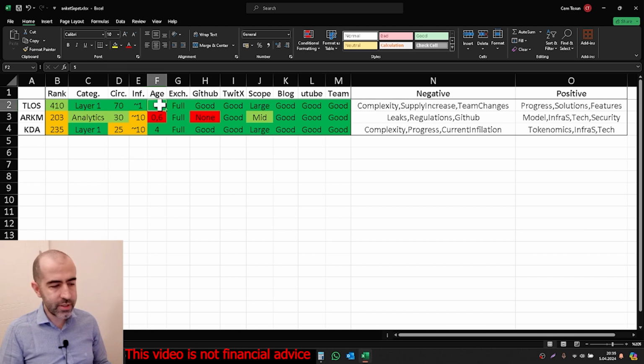So for the ages, the next criteria, TLOS and Kadena are getting a green mark, since TLOS has been active for the last 5 years and Kadena has been active for the last 4 years. ARKM is a very young project. It is in its 8th month currently, as far as I can tell. And since it is a young project, anything is possible for now, upwards or downwards, even a hack possibility, so we need to be careful on that. This is a young project.